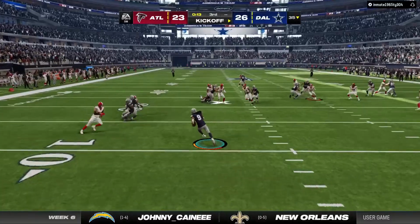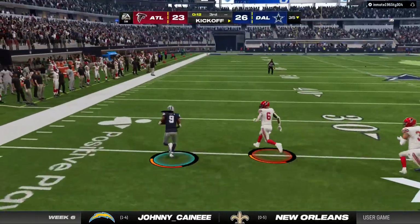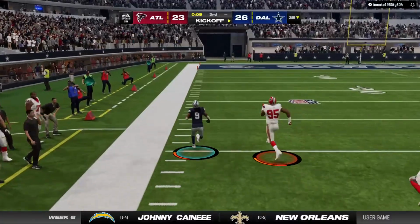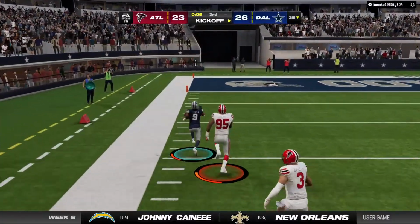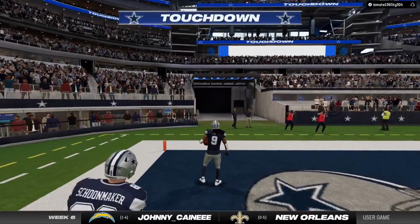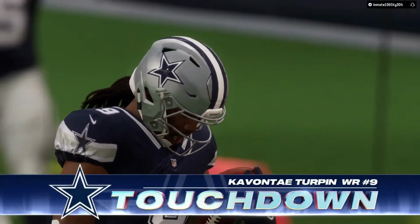Now this will be a return from deep in the end zone. Oh, good return up past the 30. Still going. One man to beat. And he will score. Touchdown, Cowboys.